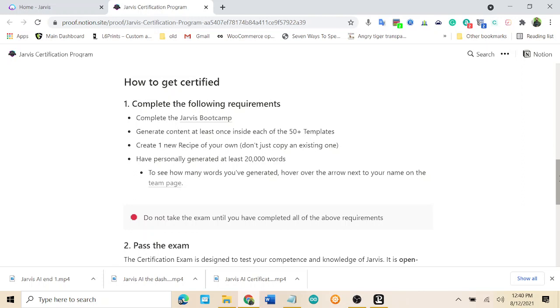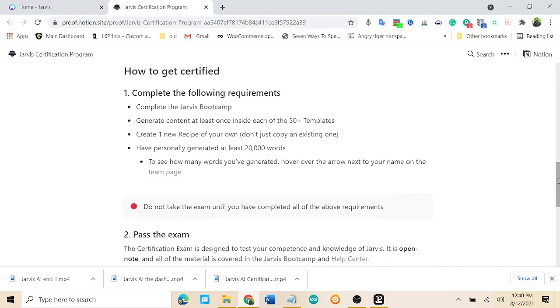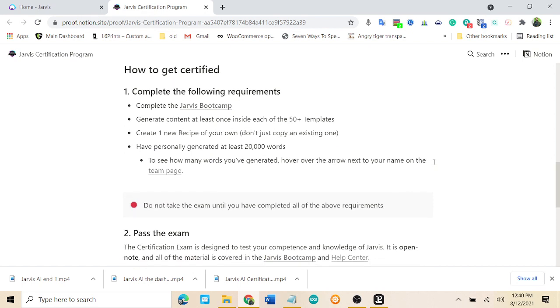AI is a whole different way of thinking. So you've got to kind of start thinking like the way a computer brain would think. It's a lot different. But it's so effective, so good at helping us. All right, so once you've done that, to see how many words you generated, Jarvis keeps up with how many words you generated. You can go over there and see that.